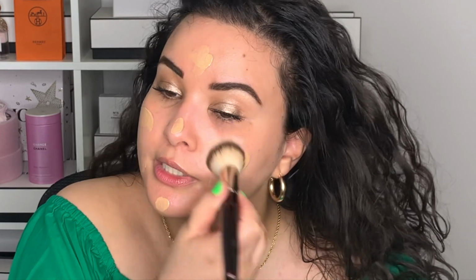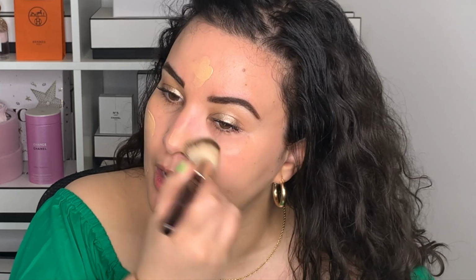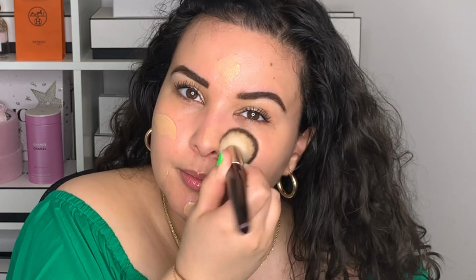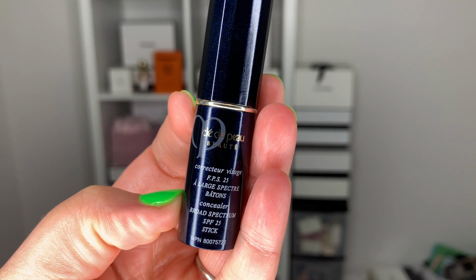I'm using the same foundation brush, and I'm just going to buff this in. So this is offering more coverage, but you're still going to see some blemishes, a little bit of discoloration. So it's not going to hide a lot, but it is going to give you that soft, natural tinted moisturizer, your skin but better. And it definitely looks like skin underneath. It's very breathable, not cakey whatsoever. Now for the concealer, I have nothing new. I'm going into my Clé de Peau concealer in the shade Almond.